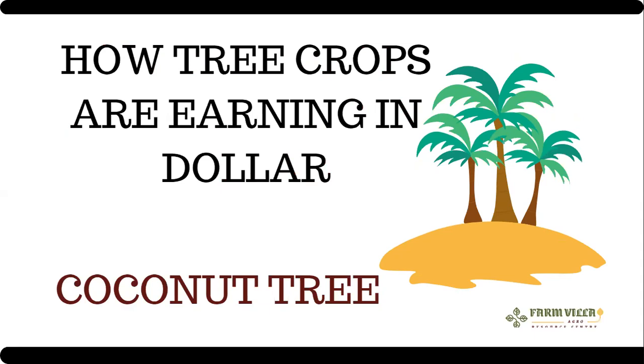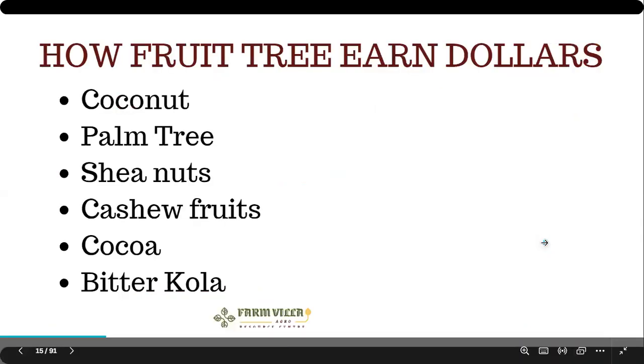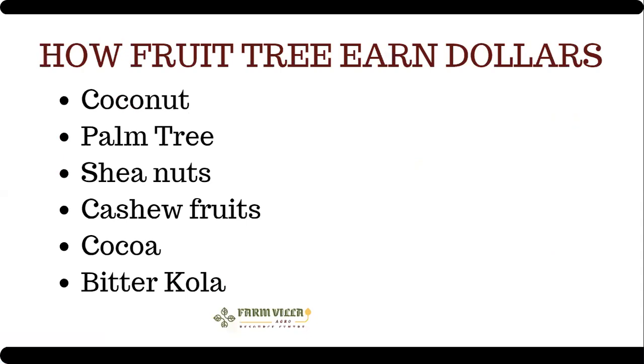So now, how are tree crops earning in dollars? Most especially, like we said, we're going to place emphasis on coconut tree. How are fruit trees earning in dollars? The ones that can really earn in dollars: coconut, palm tree, shea nuts, cashew nuts, cocoa, bitter kola.